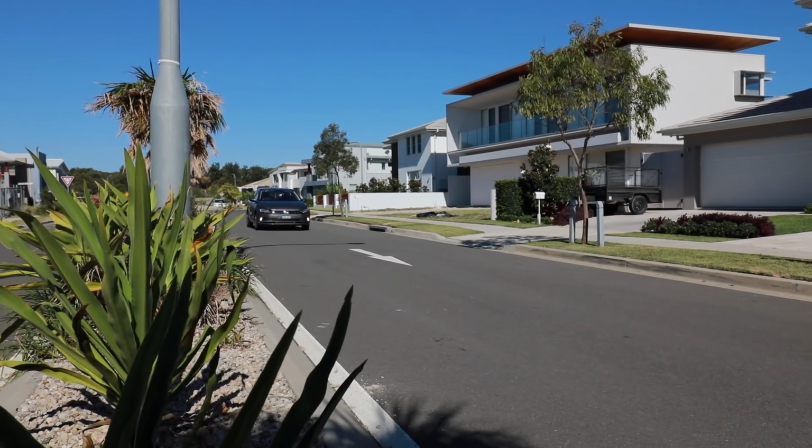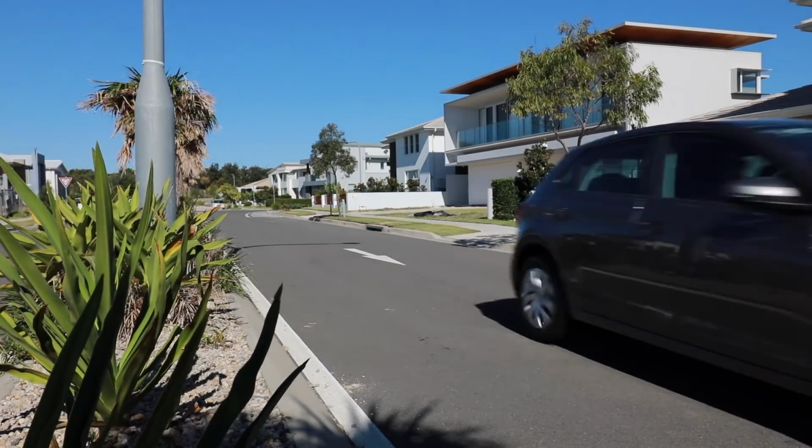And there's the ease of parking because you're in such a small car. The turning circle's small, the steering wheel turns so easily. I've been fitting into small spots all week.